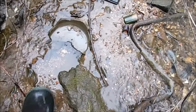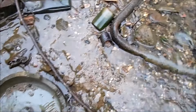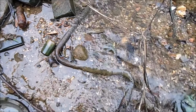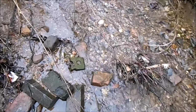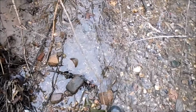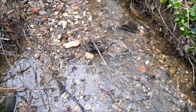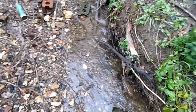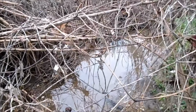And right here, we have a crock. And right here, we have a bottle. Yeah, this is the place. And of course a lot of bricks. So we gotta look closely because there's gonna be some bottles in here. How to get through this?